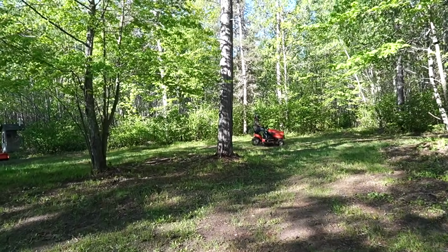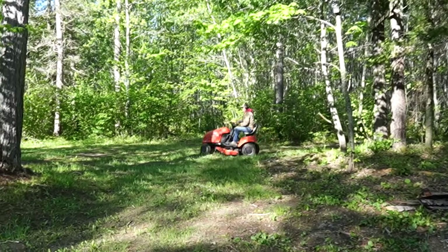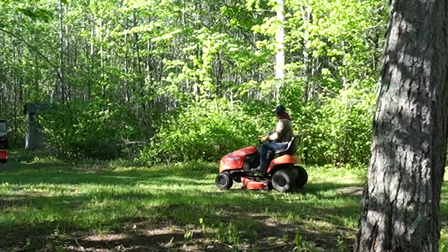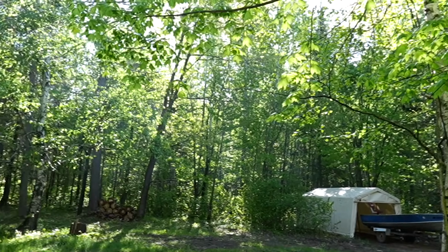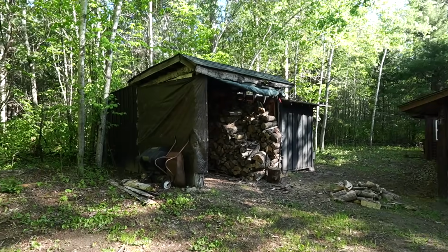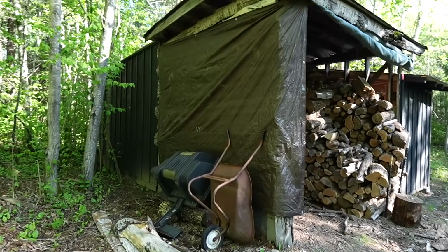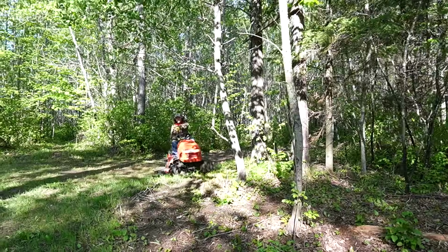So let's show you Jason mowing. Look how green everything is. Oh, it is so special. All the leaves, definitely a totally different look from when we were here last time. Just beautiful. We also have more work to do on our addition. We're gonna side this whole edge, and we've got some other fun projects ahead. Probably not in this video though. Future video coming about that.